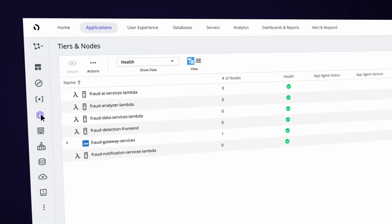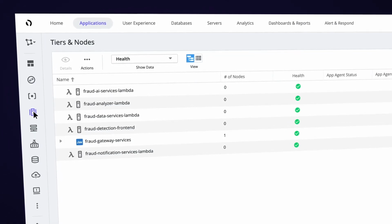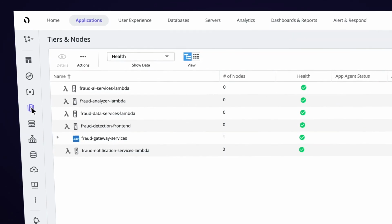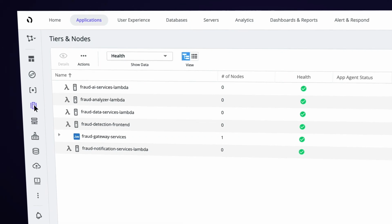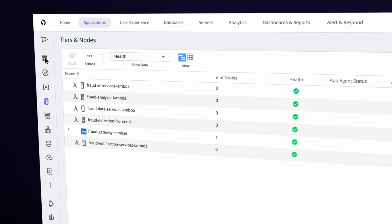And we can also see that all of our tiers are displayed within this screen. We see that there is one tier for the fraud gateway microservice, and then we also see that there are reporters for our AWS Lambda functions.